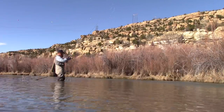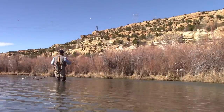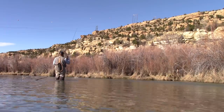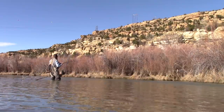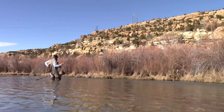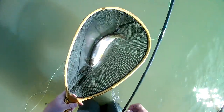Okay, well, he was small. Oh hey, this one feels a little better. Okay, well, no Moby Dick, but at least it's finally another fish worth taking the net out for.